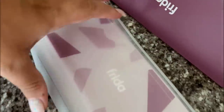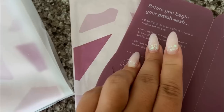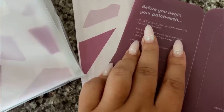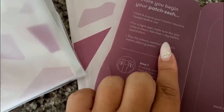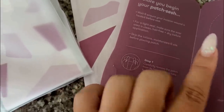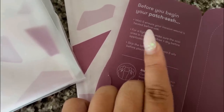So I'm gonna start using this now. I bought this for postpartum. It's for my C-section scar. And obviously I've had 3 C-sections, so I just wanna see how well this works. I can't really take a before picture for y'all of my C-section because it's quite low. It's like right near my vagina. So y'all will just have to take my word for it if it works or not.